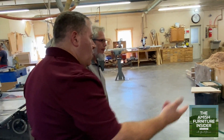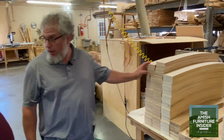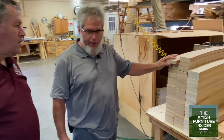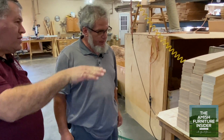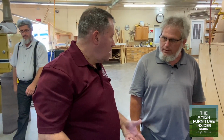And what are these? These are the arms for the chairs they're working on over there, the one we were just looking at. See, we have a slight curve in that. So how does that happen? Bentwood Solution does that. They heat it and they bend it. Just heat it with steam? Steam, yeah. Steam bend it? Yep.